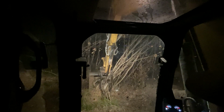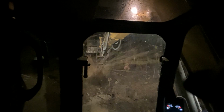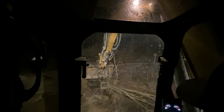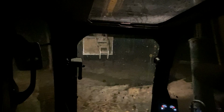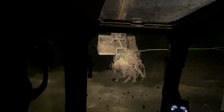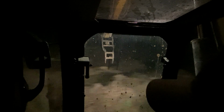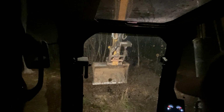I got to get these bushes out the way so I can get back in here, which these bushes had to come out anyways. These are maple trees, little maple trees that grow in these bundles like this, and I got to get them out the way anyways in order to do the back slope of the pond. So that's okay, but I'm trying to take as few of them out as I possibly can, because they are stabilizing the dirt here.